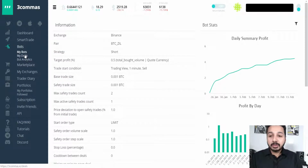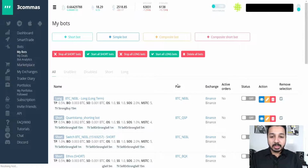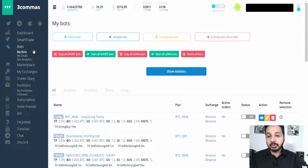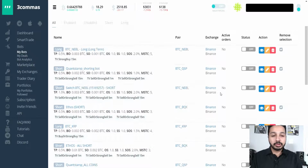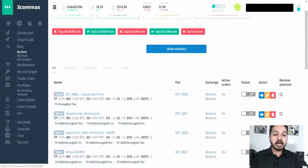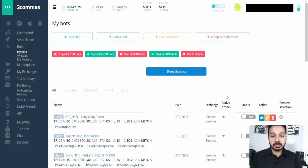Coming into the My Bots section, these are some of the bots that we were running on this account. If you make your own bot, it's going to show here, and you can set the status on and off by just clicking this one, or you can stop all of your short bots. If you think that the market is going to go up, you can stop all the short bots, and with this one click, it's going to stop all of these short bots.